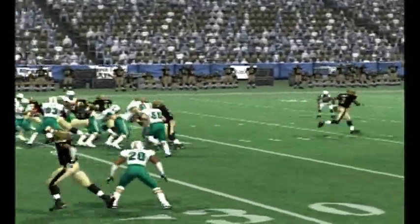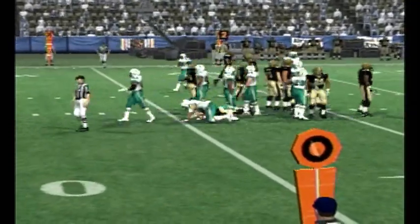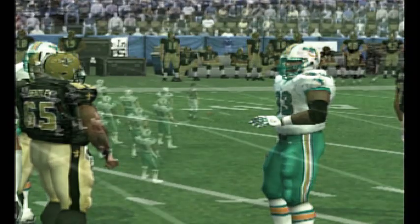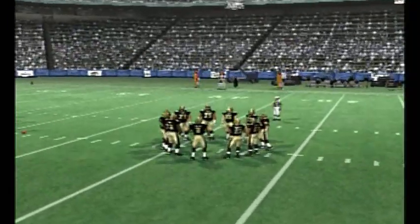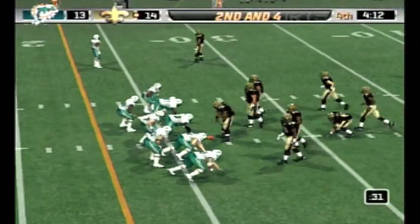Miami goes with a four-man front. Hand it off to the back. Fumble. The Saints scoop it up. Eighth play of this drive. A little over four to go.